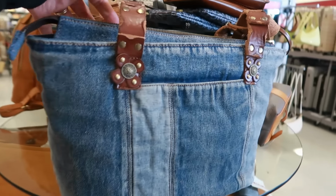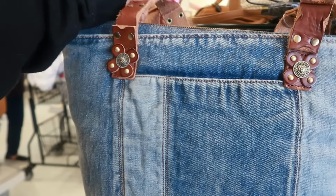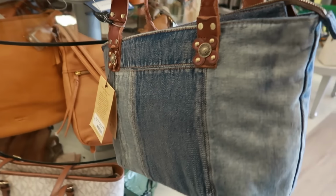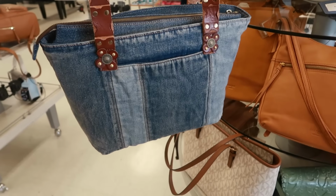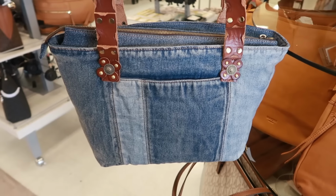And then look at this one too. Oh my goodness. Also Patricia Nash for 100. The straps look worn out. I kind of like that. It retailed for 250. I bet my eyes keep going to all denim items everywhere I go. Here, Macy's, it doesn't matter, Target, everywhere I go, I just keep seeing denim that I like.